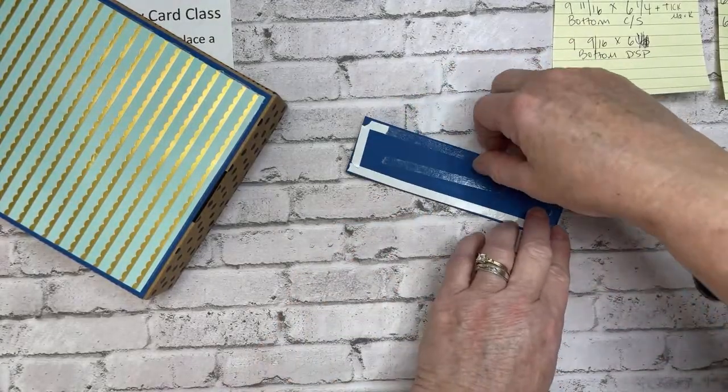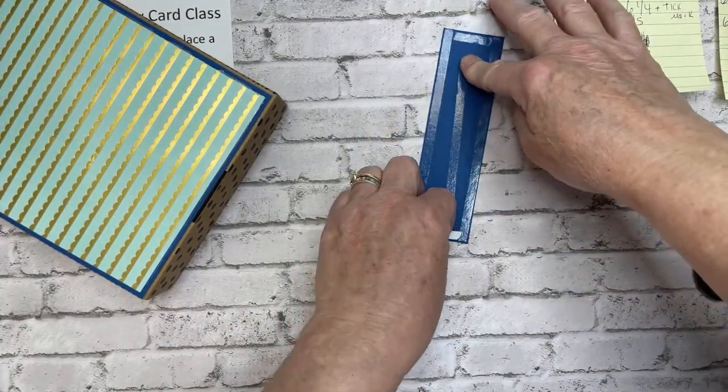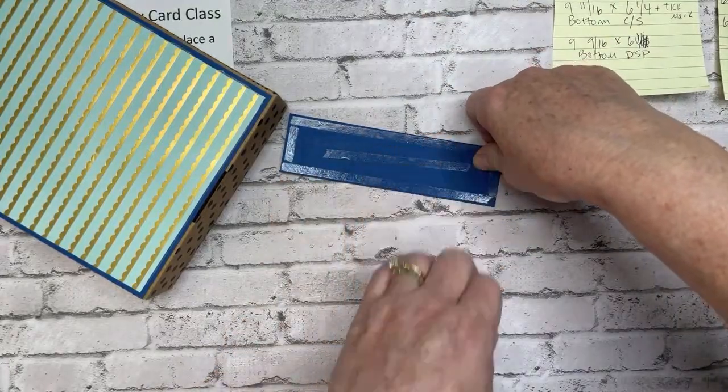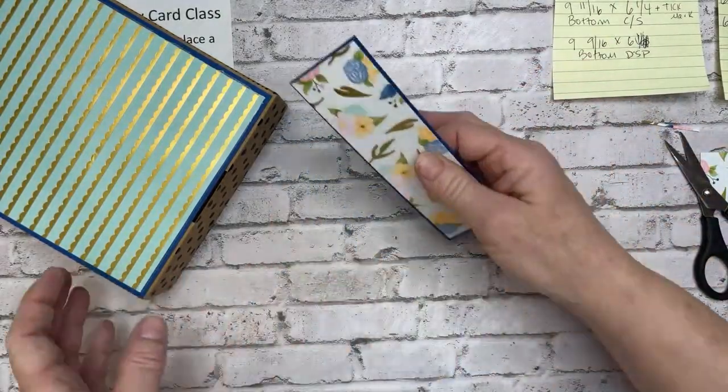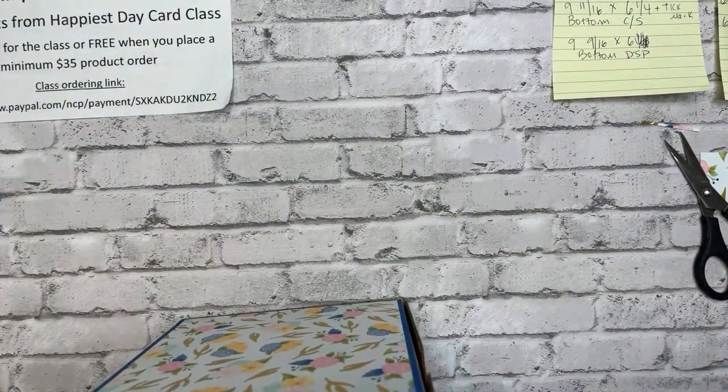On the first box, I tried to use my paper snips to create that little slot, and I wasn't getting it exact, and it looks kind of ridiculous. So I just used a circle punch.